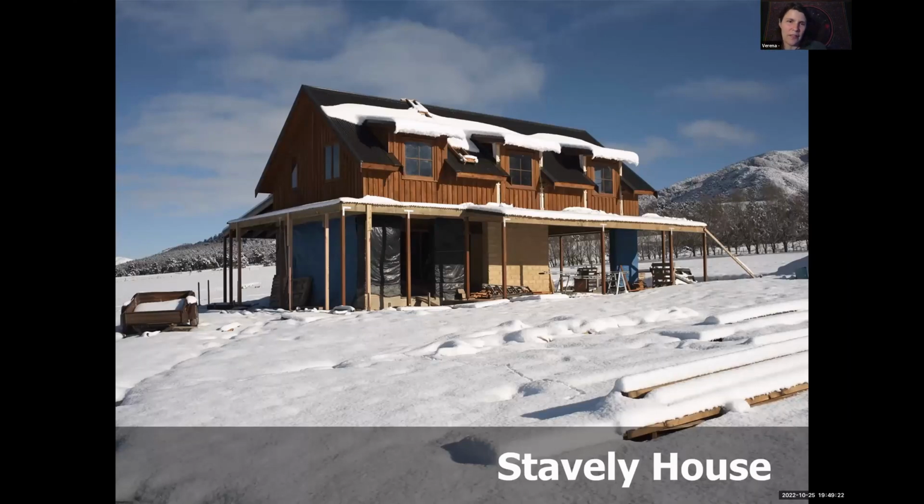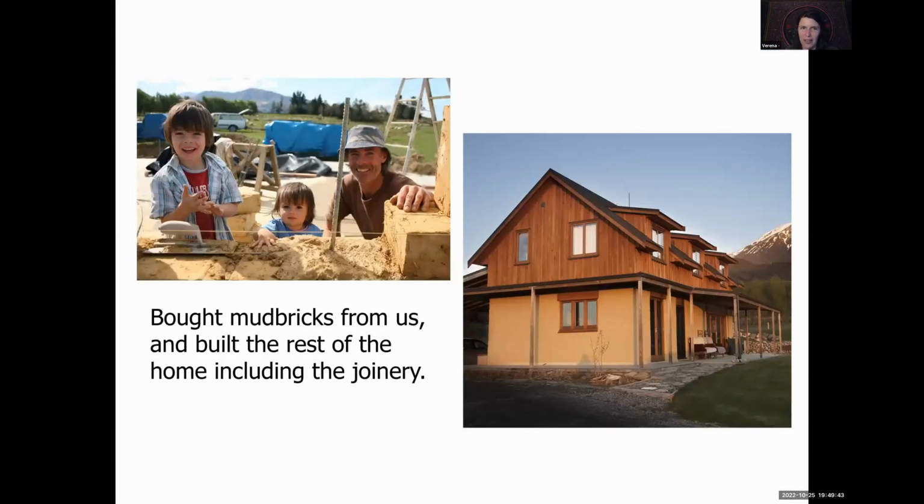Then there was the Stavely house. Again, it was a young family, and they decided to buy bricks from us. We have a mud brick production here in Nelson, and then they built the house themselves. And you see it's quite a bit colder than what we are used to here in Nelson. And it's a beautiful building. It does well. So that's them during construction, young family. And they built everything, including the joinery themselves. They saved a lot of money by actually making the joinery.